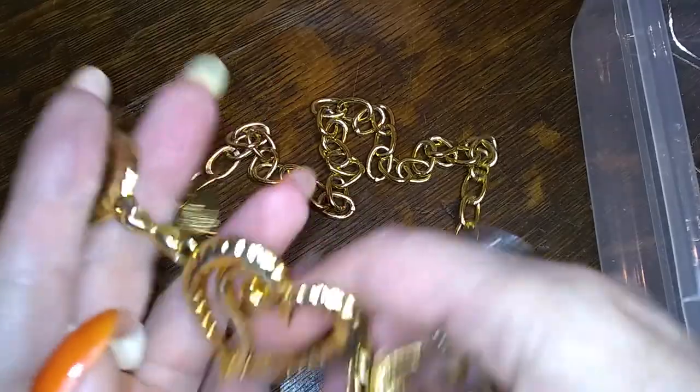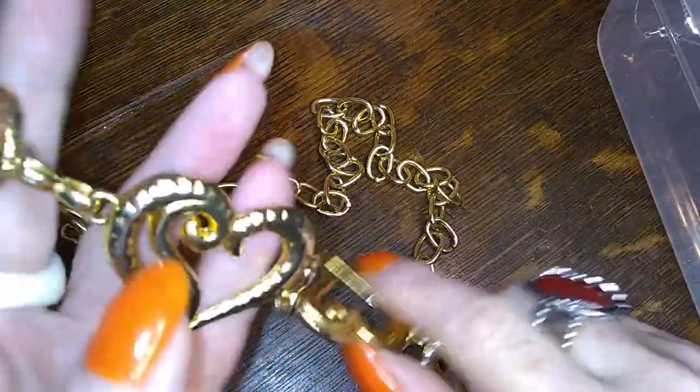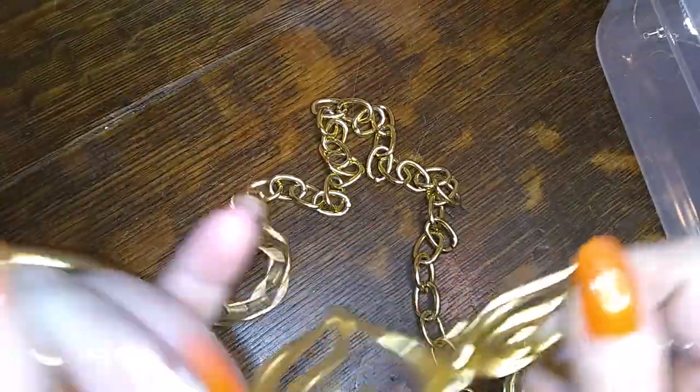Ooh. You a belter? I don't know, but you got a chain stuck in you. There we go. I'm gonna guess this is a belt. But the elements would make lovely jewelry.